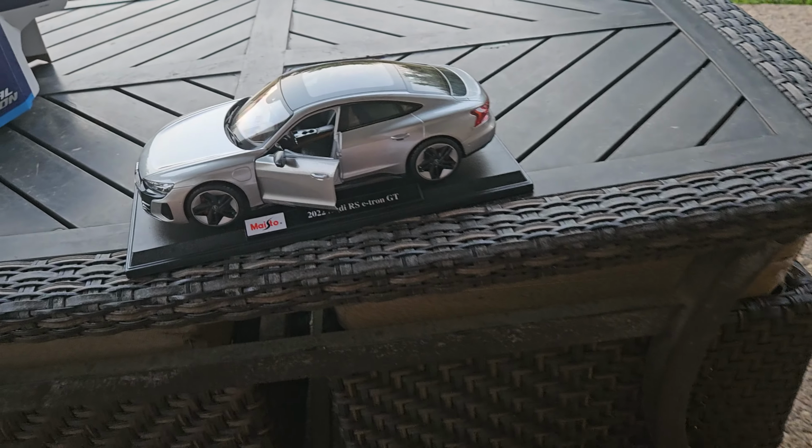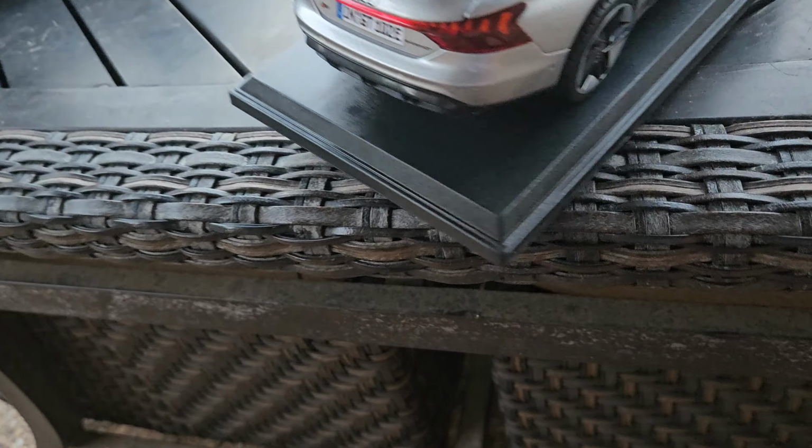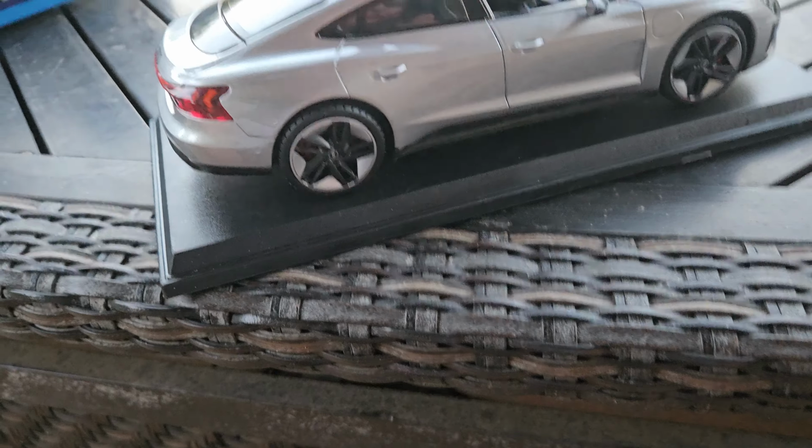Like I said, this was kind of a shorter video. I'll go ahead and show you this other side part of it. The wheels are actually kind of cool too.